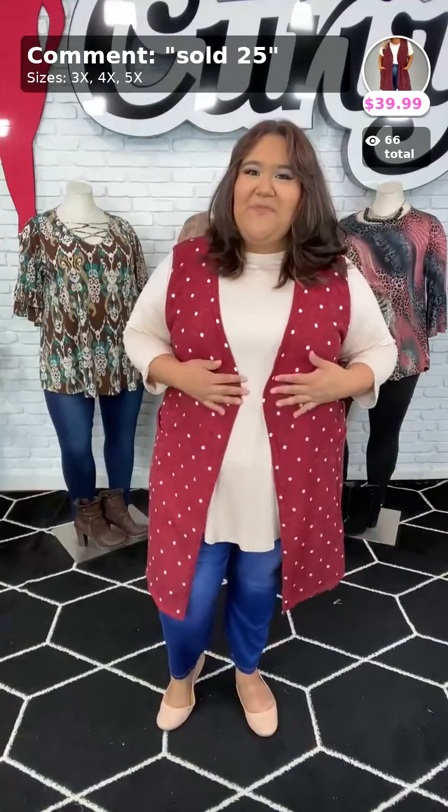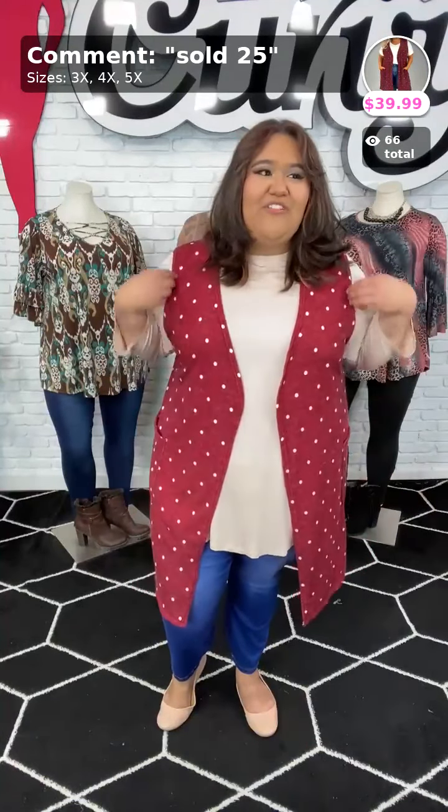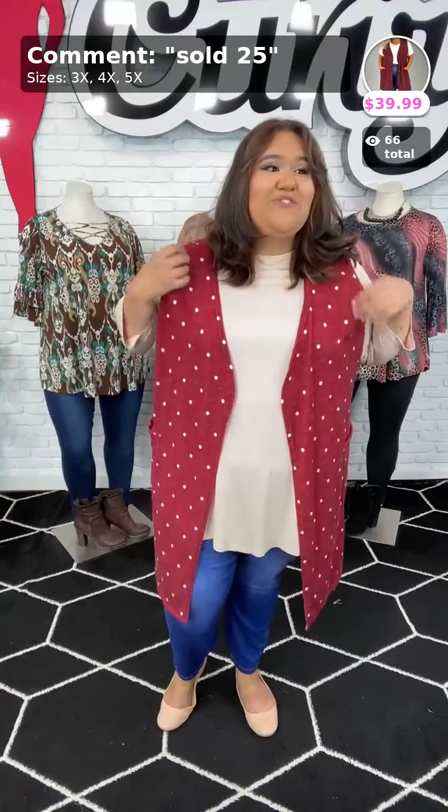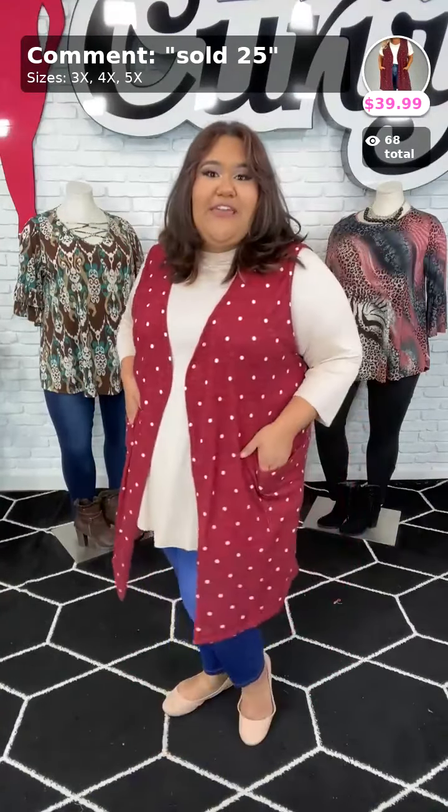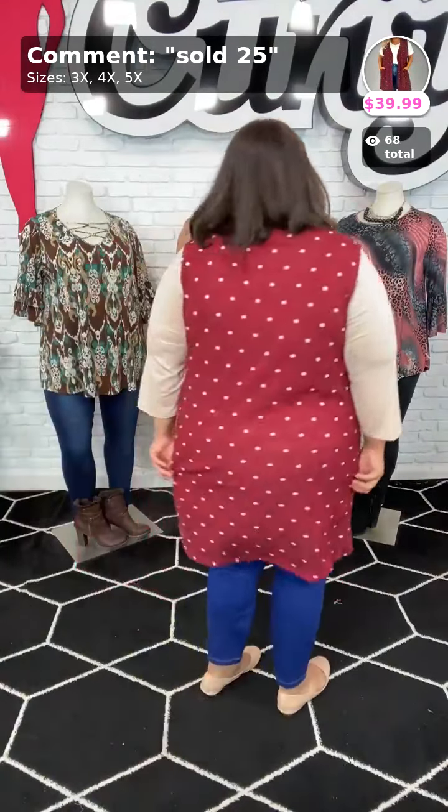Pretty Polka Dot is literally what this is called. Y'all, this vest is everything. Sold in the number 25 for this one. It has front pockets, so you can just put your little phone in here. You can put your keys, and you could dress this up or down, literally any sort of way. Sold in the number 25, and I'm surprised this isn't sold out yet.